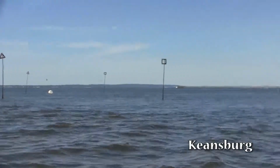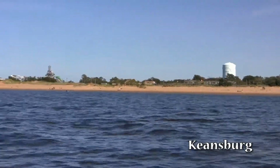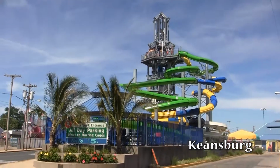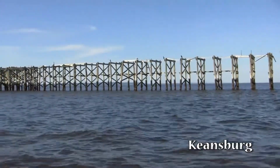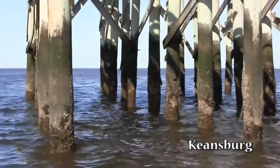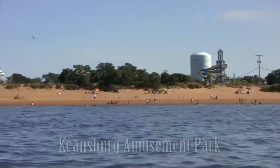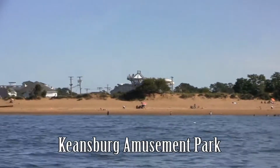And there's a couple of beaches on the Keansburg side. There's one of the beaches on the west side, and there's the amusement water ride, Keansburg. Very old pier that goes way out, but they rebuilt some of it to go at least halfway out. But here we are at the end of the pier, and that's where the new pier stops. That's Keansburg Amusement Park right there.